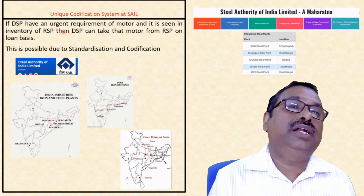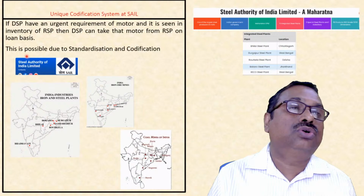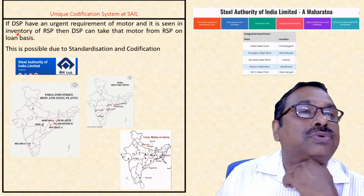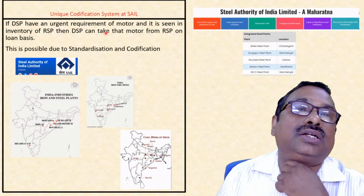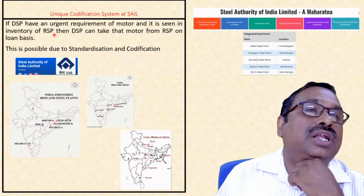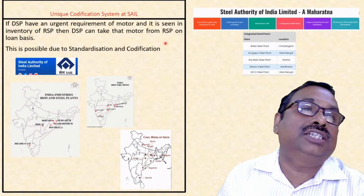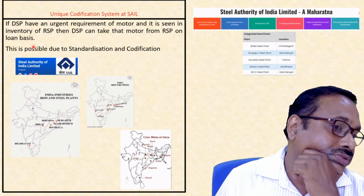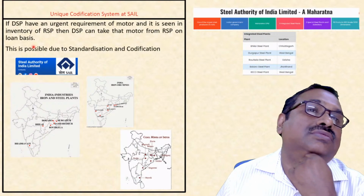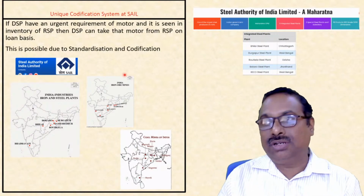So they adopted a unique codification system. Suppose DSP means Durgapur Steel Plant. Suppose Durgapur Steel Plant has an urgent requirement of a motor and it is seen in the inventory of Rourkela Steel Plant. Then Durgapur Steel Plant can take that motor from RSP on loan basis. This is the beauty of UCS, the Unique Codification System. So how is it possible?